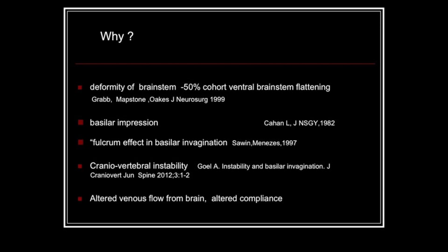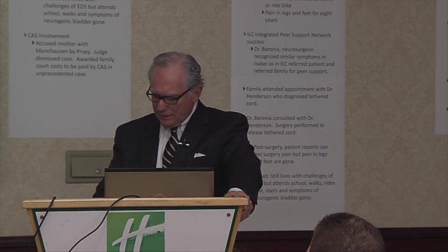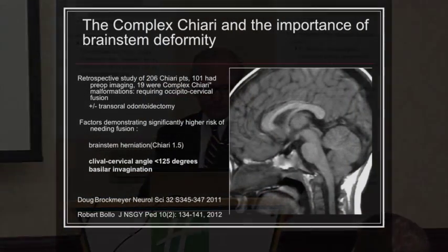Grabb, Mapstone, and Oakes, in their study of 50 children, found deformity of the brainstem. And in those children, they performed transoral odontoidectomies and posterior fusions. Cahan found basilar impression. Menezes talked about the fulcrum effect of the odontoid pushing on the ventral brainstem. Gold talks about mechanical instability. And we also need to think about altered venous flow that Claire was talking about out of the brain, and altered compliance of the nervous tissue that affects its deformability and the ability of blood to flow through the nervous tissue.